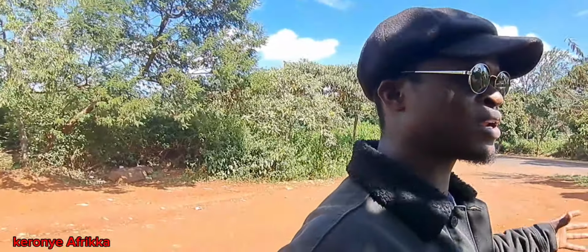So keep it here, guys, as I take you along this beautiful suburb of Lavington, and you see how things are in that area and how lifestyle looks like. So kindly stay tuned as we move and show you the other side of Nairobi, and you see how the real life looks like in this hood, and show you on this part of Africa how things look like.